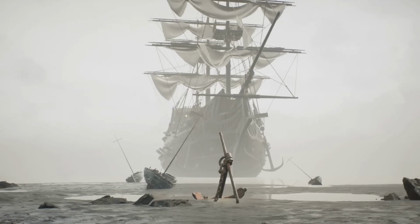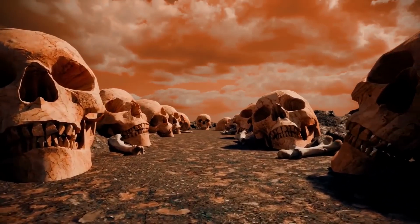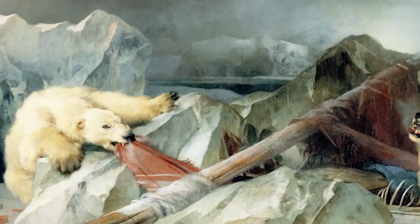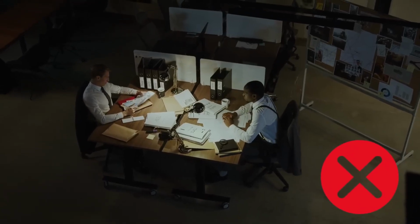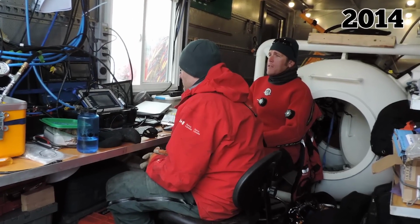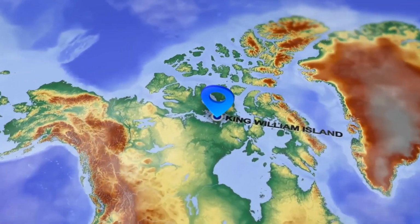For over 100 years, people wondered what happened to them and their ships. Some theories suggested they died of hunger, sickness, or even cannibalism. But others believe they were killed by polar bears, Inuit hunters, or supernatural forces, although there's no evidence to support any of these claims. That all changed, though, in 2014, when a team of archaeologists found the wreck of the HMS Erebus in a remote bay off King William Island.